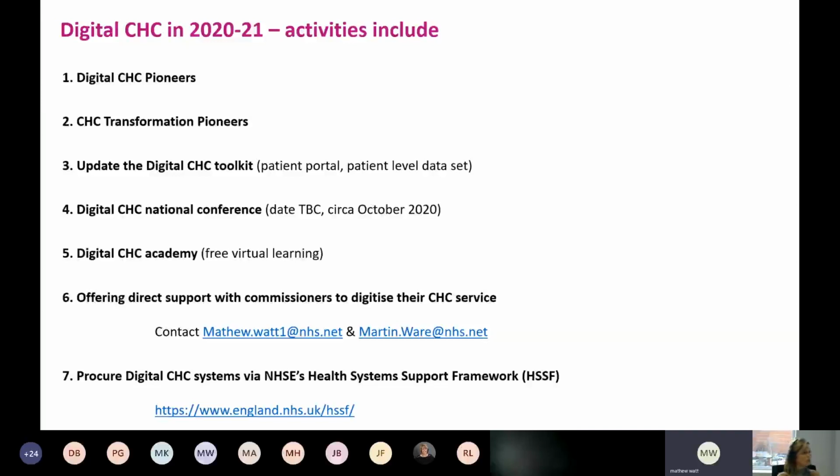They're also funding CHC Transformation Pioneers. This is the same principle as the Digital Pioneers, but it's much broader. We've put out an advert at the moment, and the applications for funding close on the 20th of March.